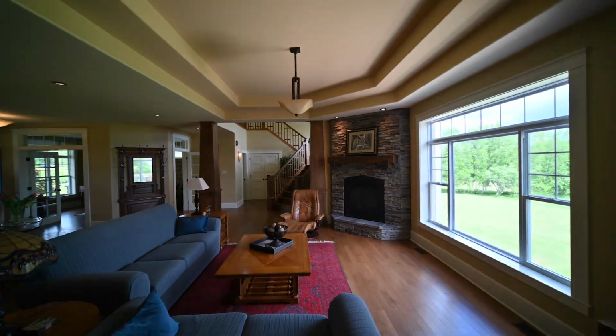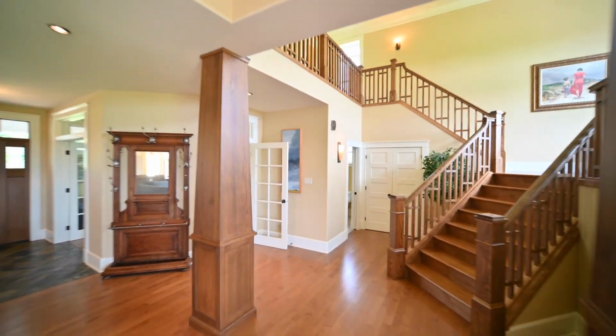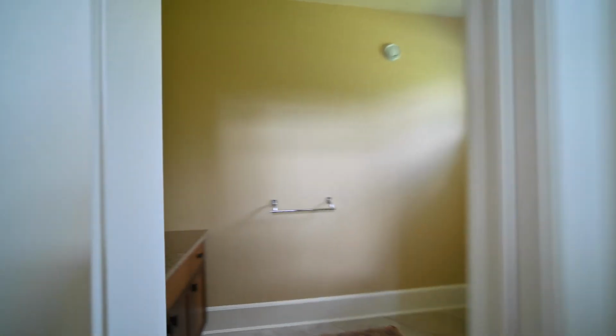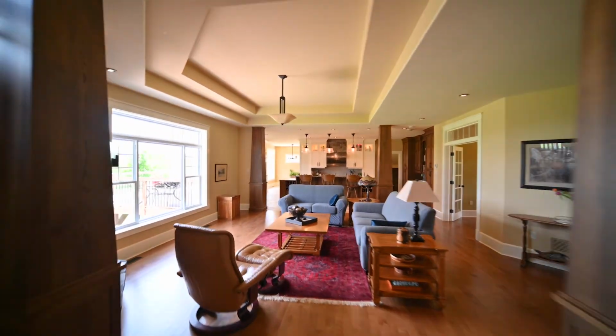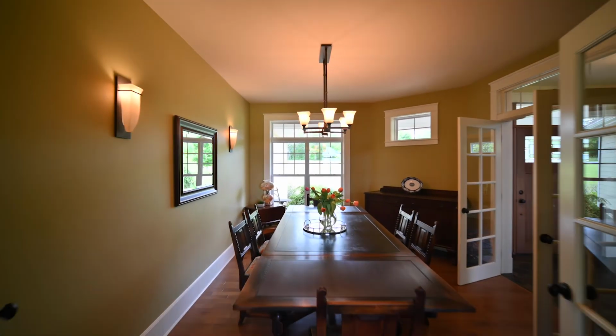The living room features tray ceilings, striking stone fireplace with propane insert, and handsome wood pillars. A formal dining room, den, and powder room complete this level.